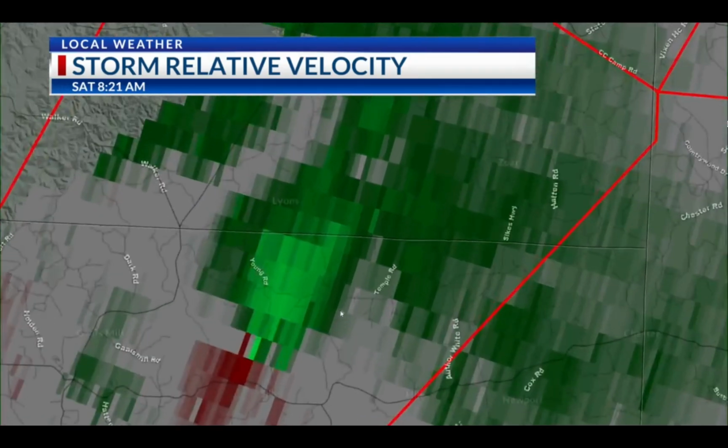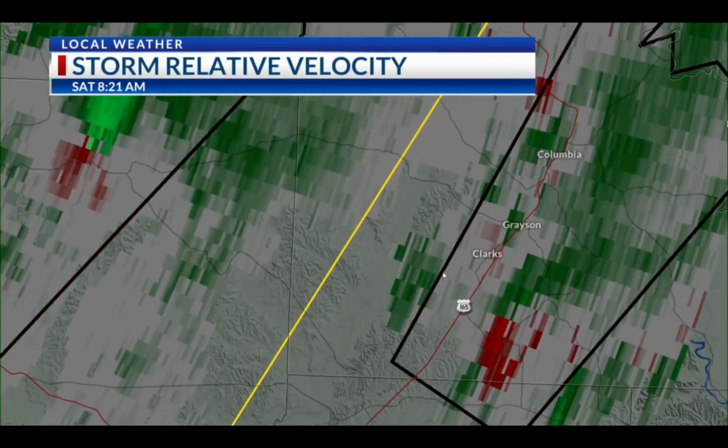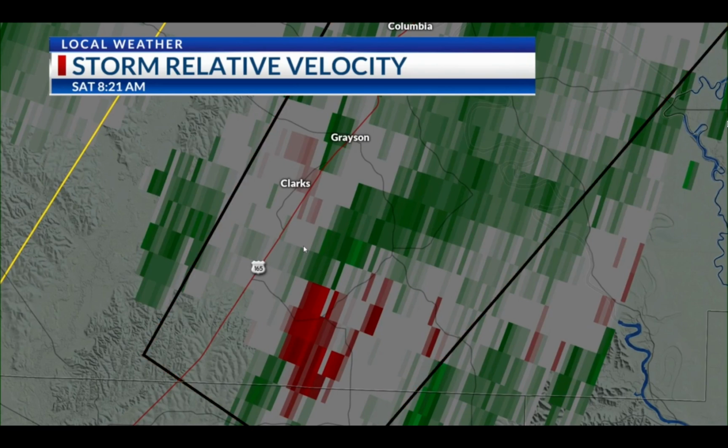It is east of Dodson and potentially past the Sykes community already along Young Road and Temple Road just to the west of Hill. And then the second one that we have towards the south, it is near the Clarks and Grayson community just to the east of 165.